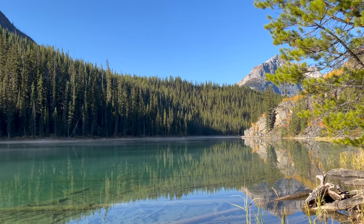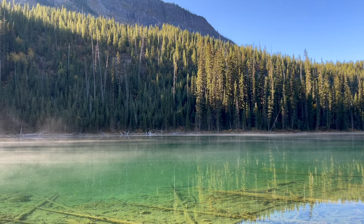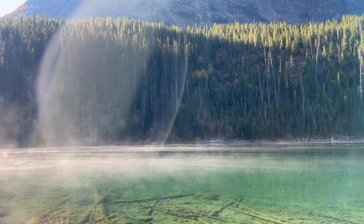After a short amount of hiking, we've made it down to Vista Lake. It is so gorgeous. It's still early in the morning, so there's a nice layer of fog, cloud over the top of it that's moving really quickly. It's just really, really cool to watch. The water's super clear as well. It's just beautiful, but we're gonna continue up and go find some larches.